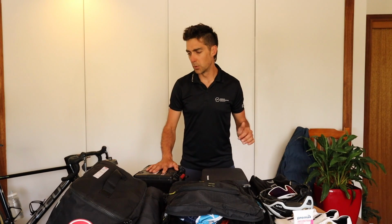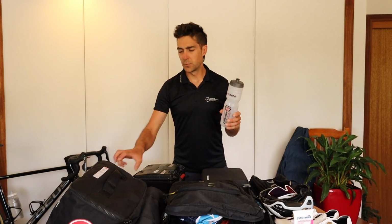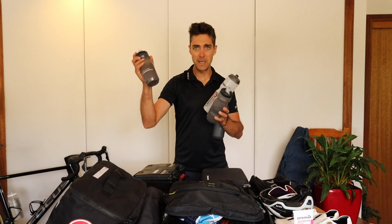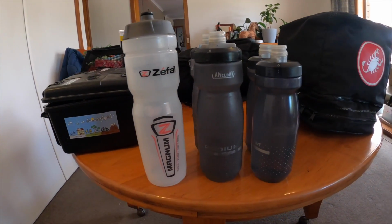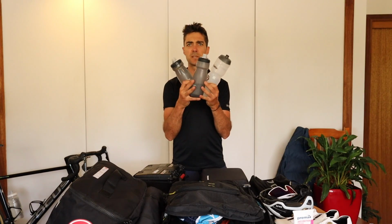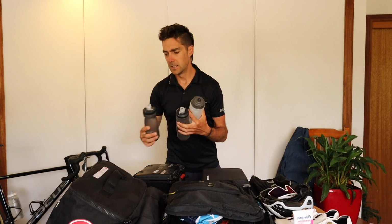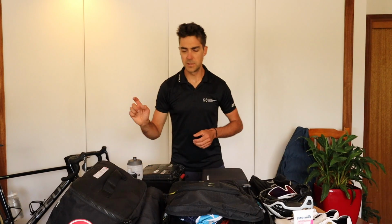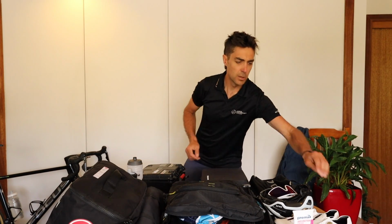Okay, don't forget the importance of bottles. I always bring heaps of bottles. Different size bottles: big bottles, little bottles, medium-sized bottles. I never know what I'm going to run depending upon how hot the day is, but here are 3 different sizes: small, medium, and the really, really big one. Depending upon your hydration needs and how hot it is, that will dictate what bottle I put on my bike for the day. What else have I got?